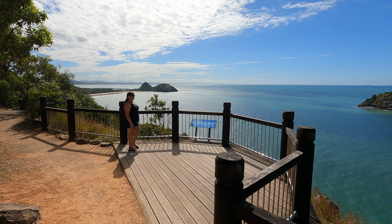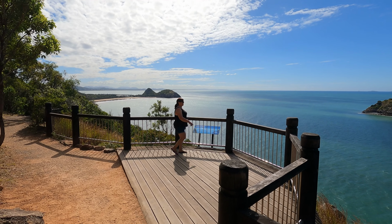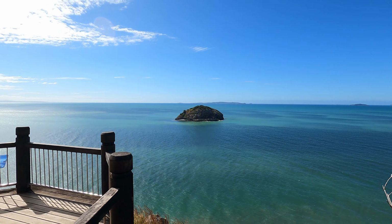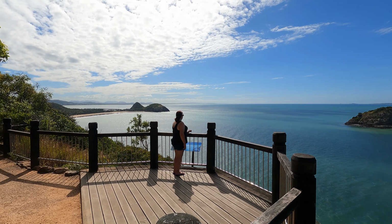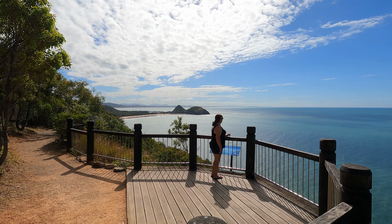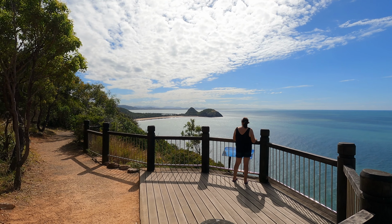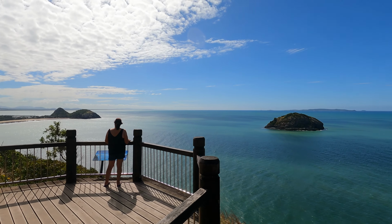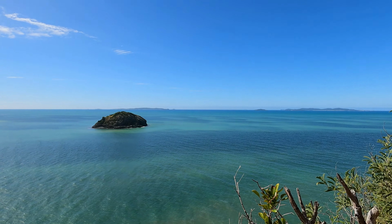Oh wow, great. Magnetic Keppel Island, Great Keppel Island out there. And over there in the distance behind that point, the mountains you can see in the distance is Byfield National Park. We've been there on the last trip we went. Go back and look at our videos.